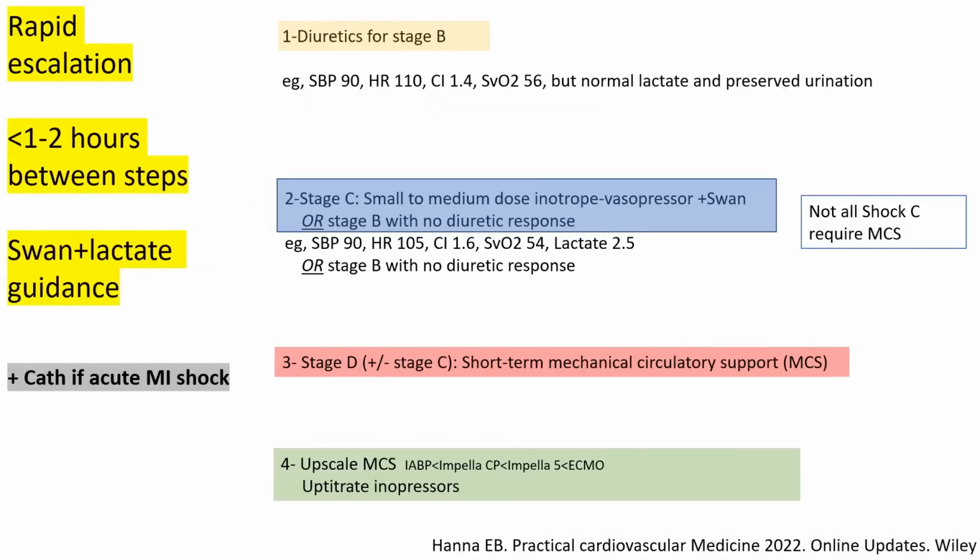So I find this to be a helpful algorithm, the one I showed earlier. And I will detail some of it now. So now that we know the 4 steps, now that we know rapid escalation is key, now that we know cath in acute MI shock, I will detail some of the specifics, such as the Swan hemodynamics and which MCS to use. Okay.